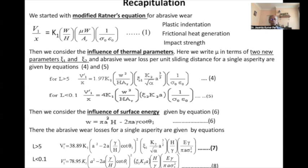So what we have done is we started with Ratner's equation and wrote it in a modified form, V1 by X, that is abrasive wear volume per unit sliding distance, is equal to K1, where K1 is the wear constant for abrasive wear, W by V, mu W by AR, 1 by sigma naught epsilon. This we have discussed earlier. Then we took into account the thermal parameters, and there we introduced two new parameters, epsilon 1 and epsilon 2. And we have written the coefficient of friction in terms of epsilon 1 and epsilon 2. So in equations 4 and 5, the second bracketed term gives the coefficient of friction, but in terms of epsilon 1 and epsilon 2.